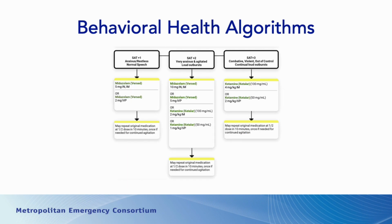Same thing for our behavioral. We have made it much clearer. Again, there are no significant dosing changes. It's all formatting. And we've also added that if the patient continues to have a behavioral emergency, has not responded to the first dose of medication, you can repeat a dose of the original medication, but half the dose. So if the patient is a SAT of +3, you gave them ketamine at 4 milligrams per kilogram, and they're still quite agitated 10 minutes later, you give them the same medication but half the dose.